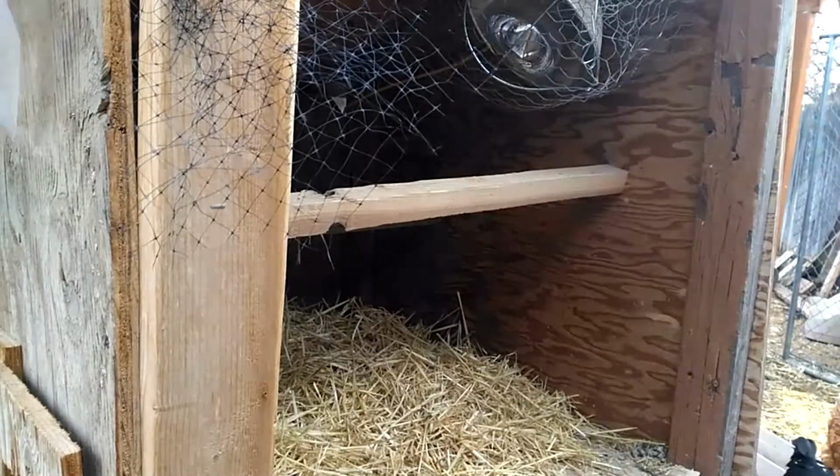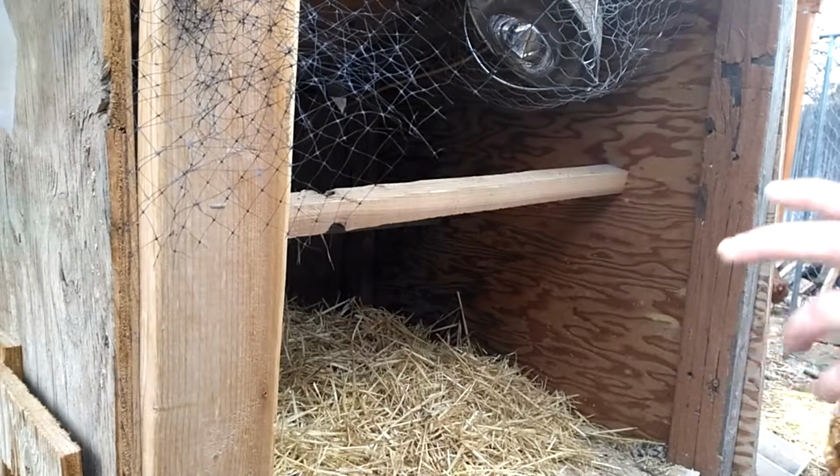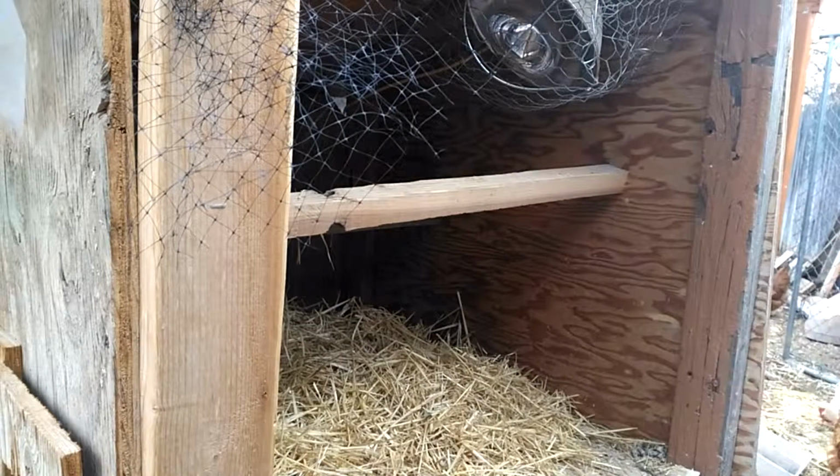So all we have left is cut the wood, put this back together. Then I need to find my spare feed and water bottles so that we have some for the chickens inside and some for the chicks outside.